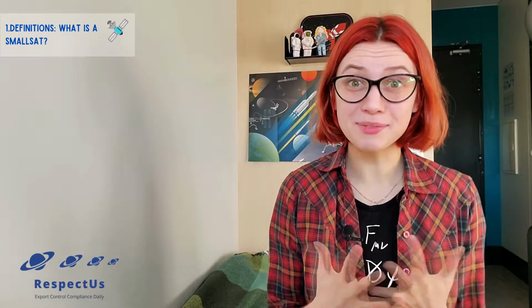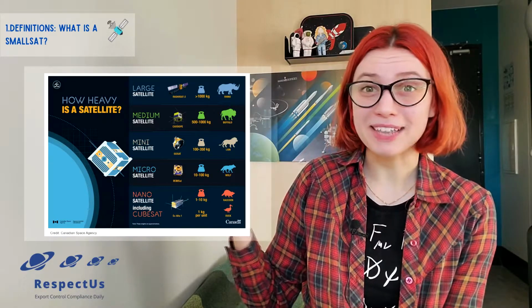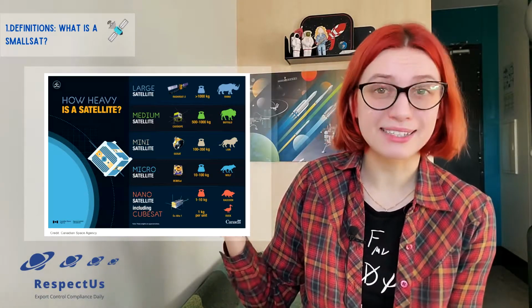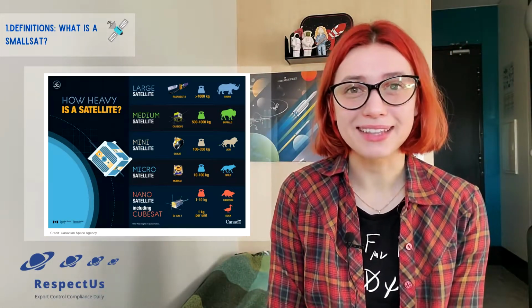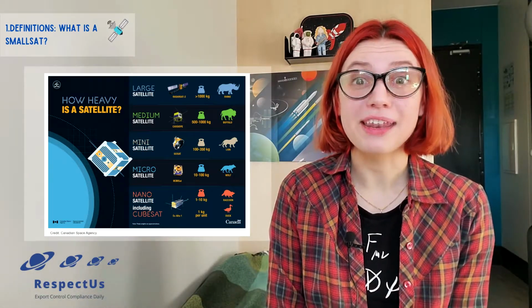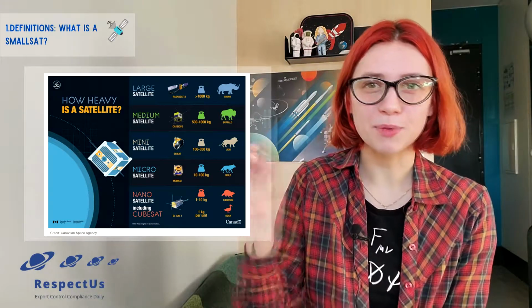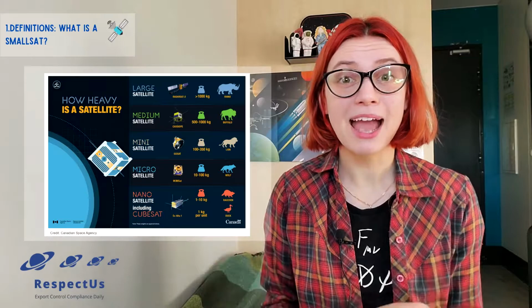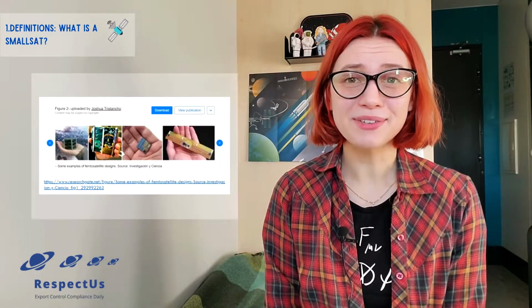Number one, what is a small sat and how small is small? Here you can see a very cool infographic made by the Canadian Space Agency explaining satellite sizes. Most commonly, the term small sat refers to one that is less than 500 kilograms, so it can be mini, micro, or nanosatellite. To this list, we can also add picosatellites with the mass between 100 grams and 1 kilogram and femtosatellites with the mass below 100 grams. And those, in fact, are really small and cute.